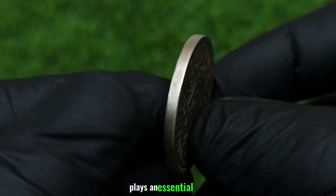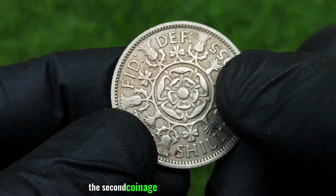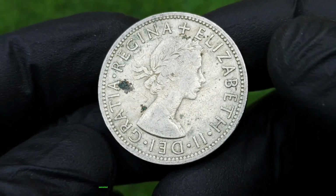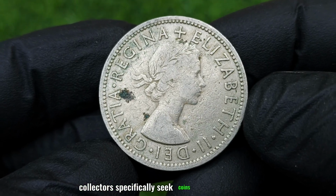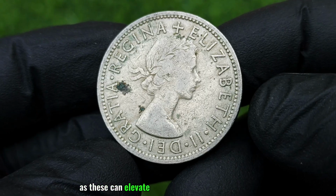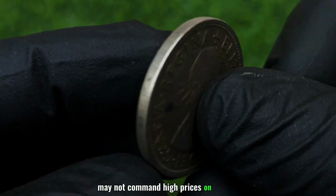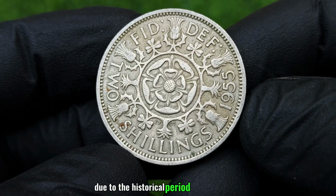Rarity plays an essential role in determining the value of the 1955 Elizabeth II coinage. While standard circulation strikes are not exceedingly rare, proof versions, error coins, and exceptionally well-preserved uncirculated examples are in much shorter supply. Collectors specifically seek coins with sharp details, original luster, and minimal wear, as these can elevate a coin's value many times over. A very dirty or worn coin from 1955 may not command high prices on its own, but even those pieces still carry collector interest due to the historical period they represent.